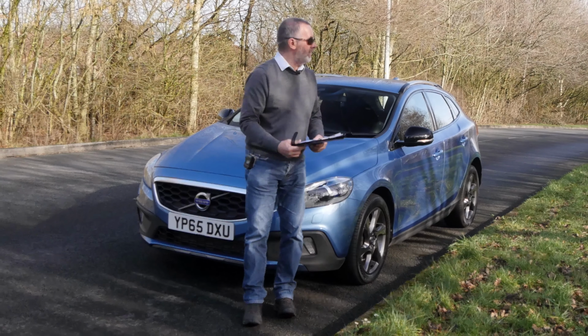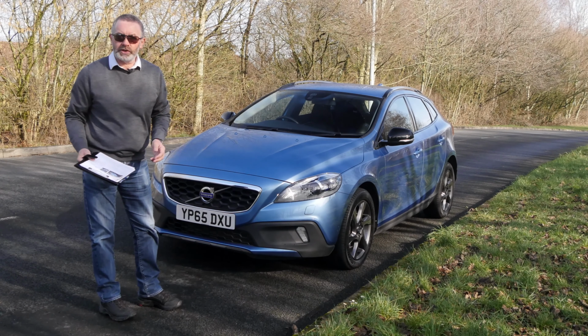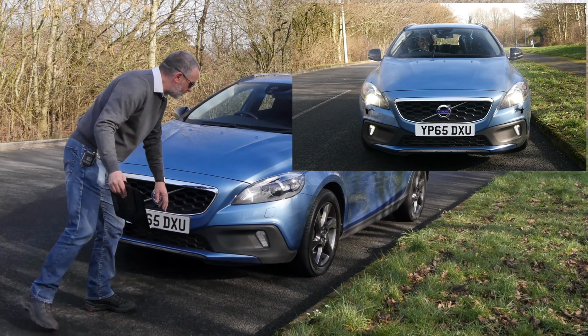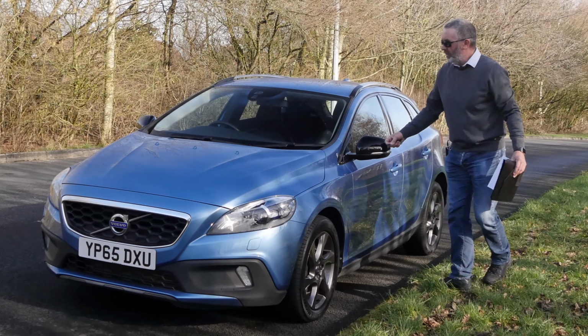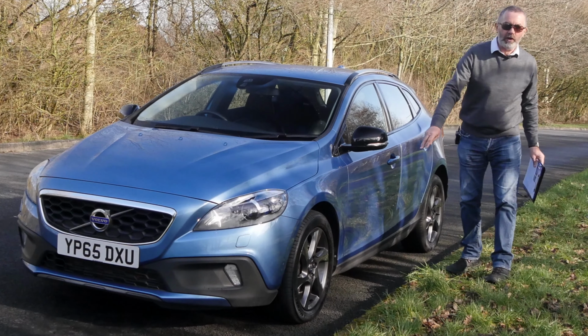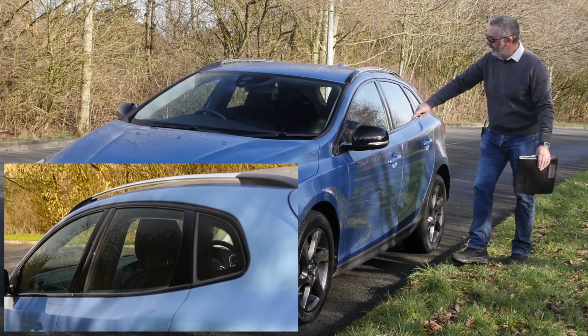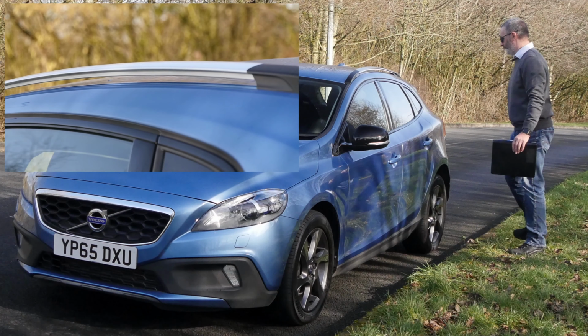Great colour combination, a nice light blue metallic, and it's got black leather with contrast stitching, high pressure headlamp wash, the front chin spoiler here, the chrome grille, gloss black door mirrors, dark silver multi-spoke alloys, tinted windows, again with the piano black surrounds, aluminium roof bars.